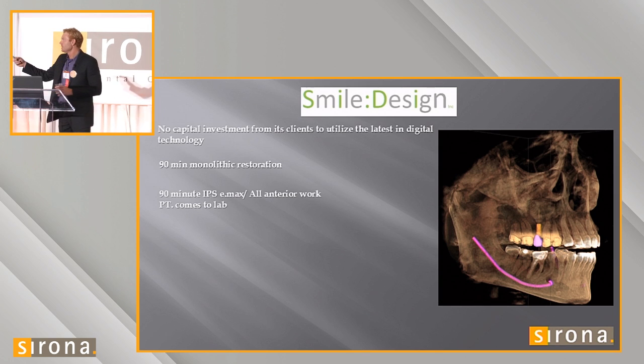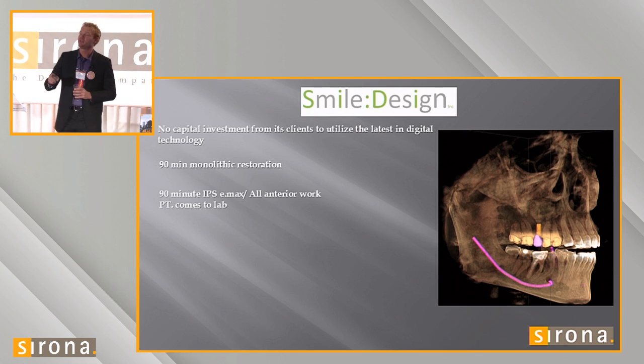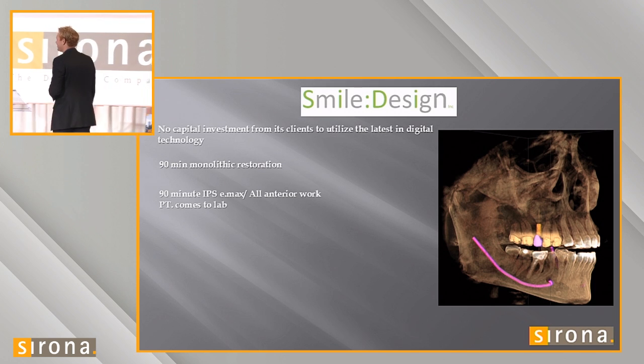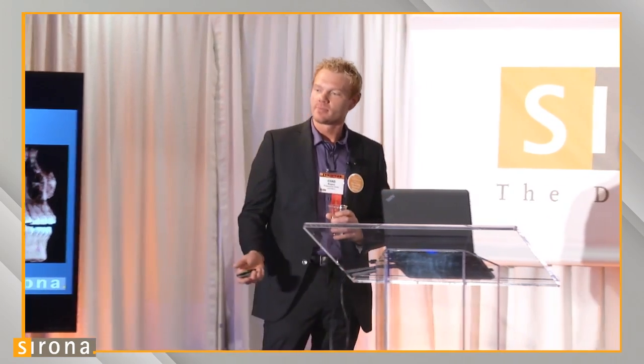Like I said, 90-minute Emax, if it's anterior, they give me a base shade, one shade lighter, and the patient comes to the lab. And the patient takes the crown back to the doctor. So now I don't have to pick it up or drop it off at all. So if they don't want to do the anterior work, I won't do the case. We won't schedule it. Patient has to come to the lab.